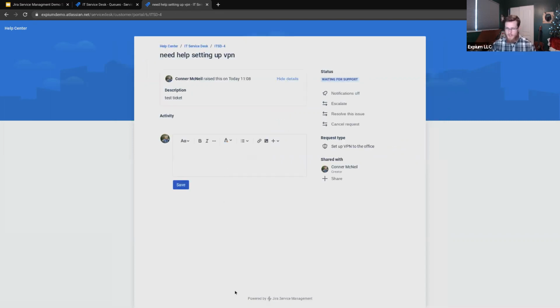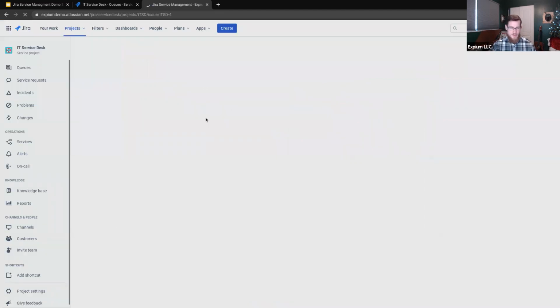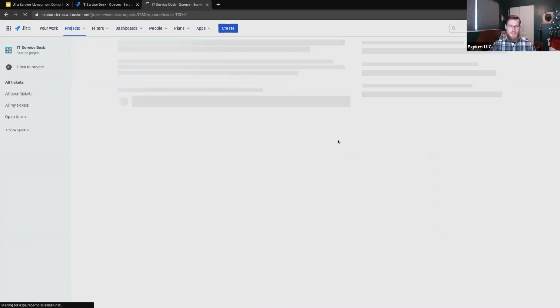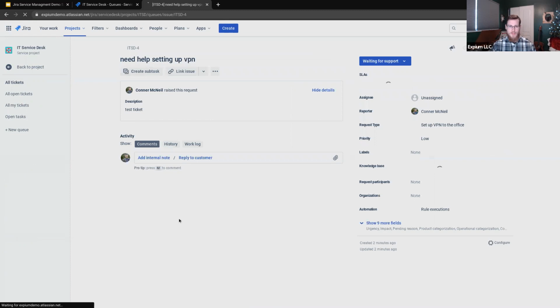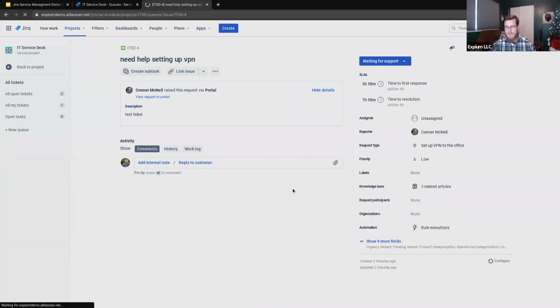If you are an agent, you have the ability to click into this issue key in the breadcrumbs up at the top. This will take you into the agent side if you have the permissions to be here, and you'll be able to view this ticket in the view screen on the agent side of the world. And now we're looking at it from the agent side.